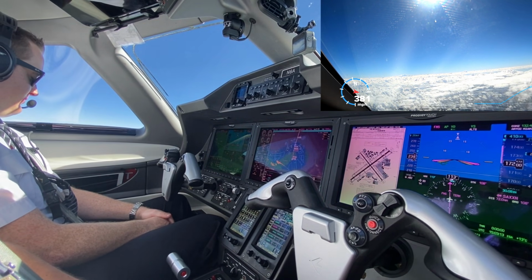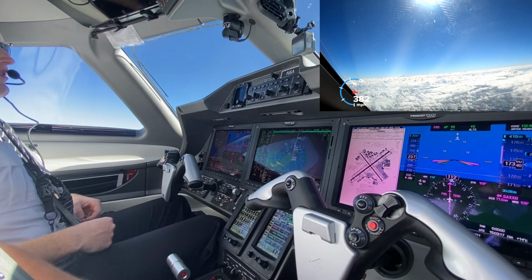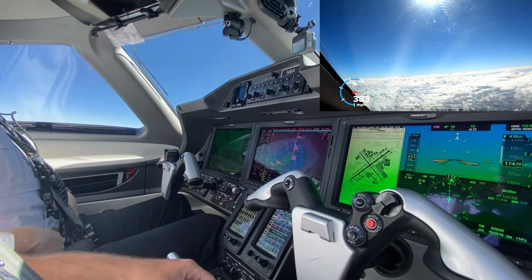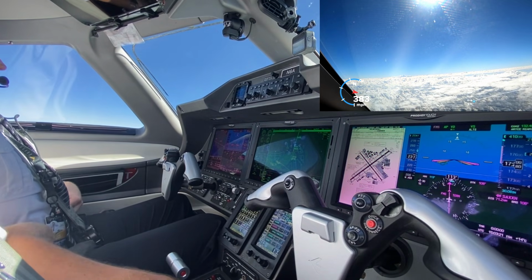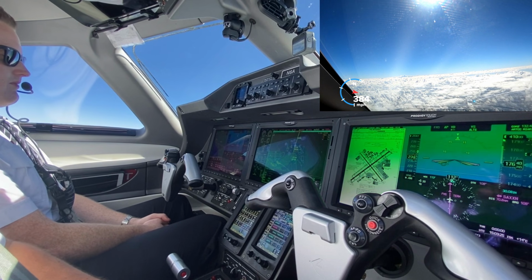I'd recommend when you get to the sim, bring the pedals back at least one notch. Because you're gonna need full authority. Full authority makes it a little bit easier. If you have a bend in your legs, you're going to be holding it for a while.